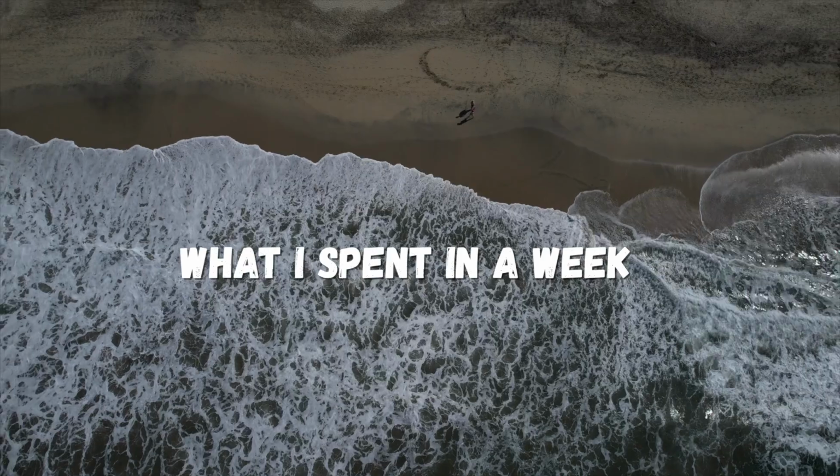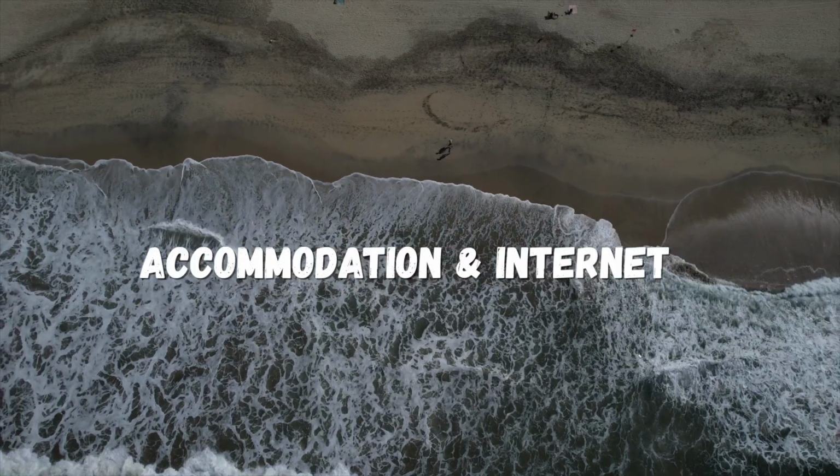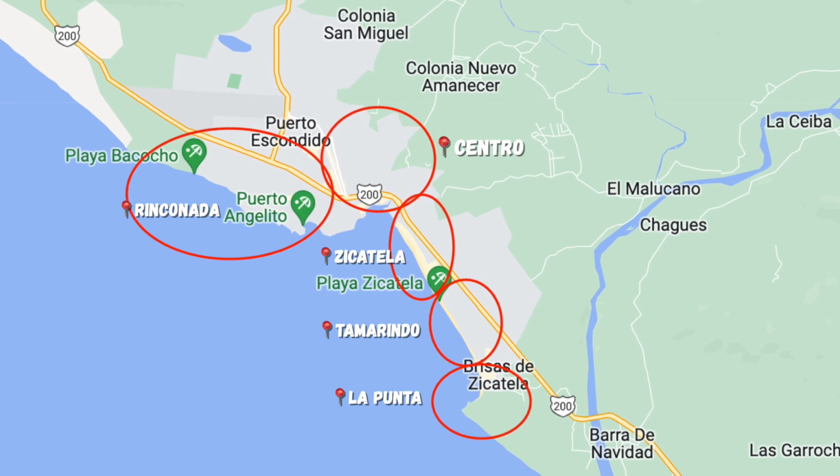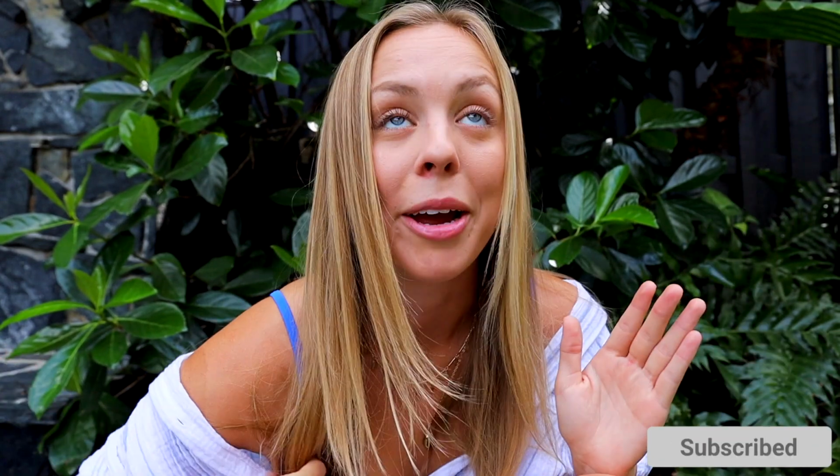Okay, now on to what I spent. Let's start with accommodation and internet. There are 5 main areas to stay in when you come to Puerto Escondido: Rinconada, Centro, Tamarindo, Zicatela, and La Punta. We will talk more about all of these neighborhoods in depth next week in my digital nomad guide to Puerto Escondido that I have been planning this whole time, and I am so excited to put that out.